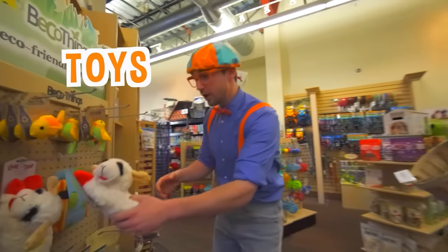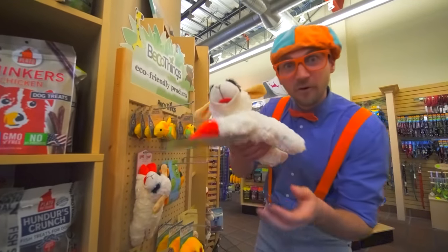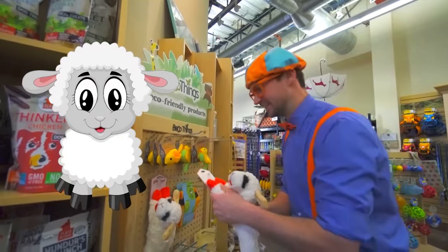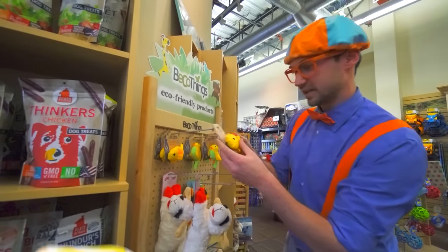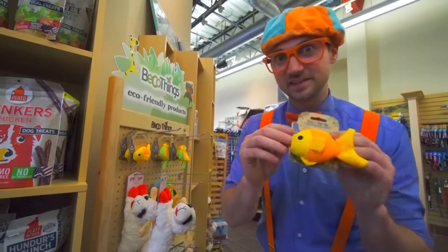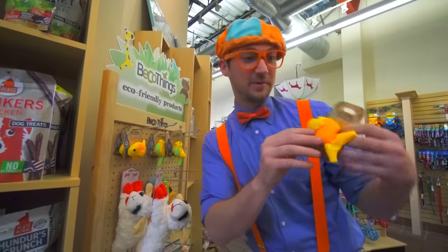Oh, look over here. Some toys. Whoa. This is called lamb chop. Ooh, and it looks like a little fish. I bet this is for a kitty to play with because kitties love to play with fish.